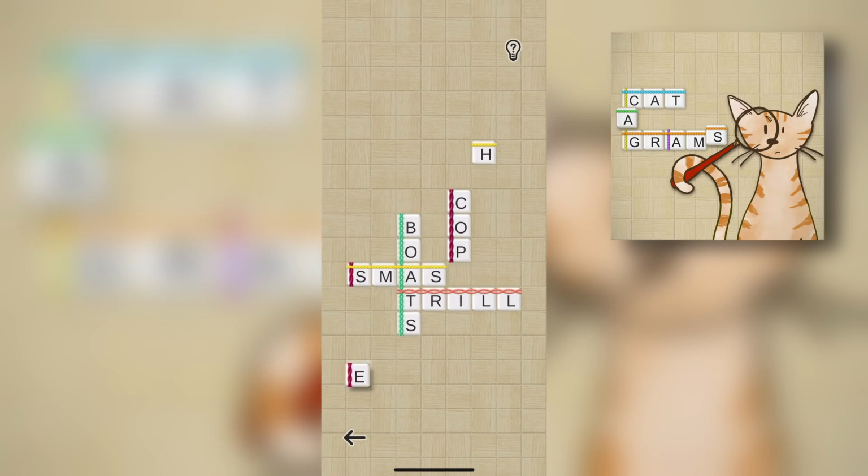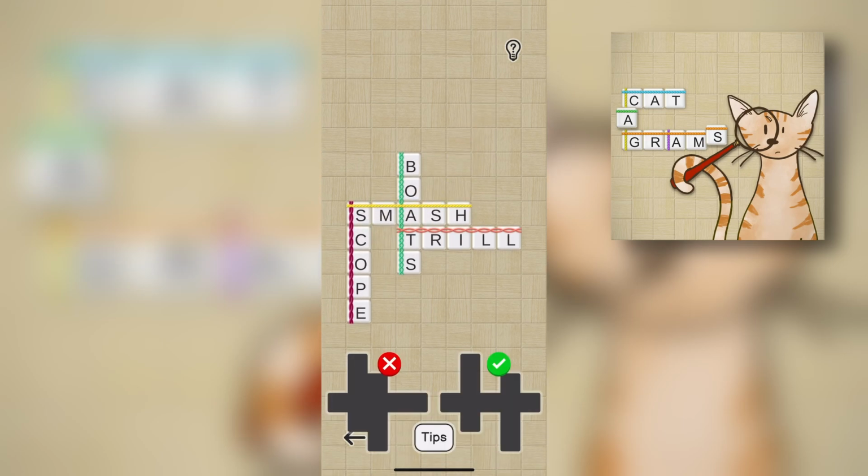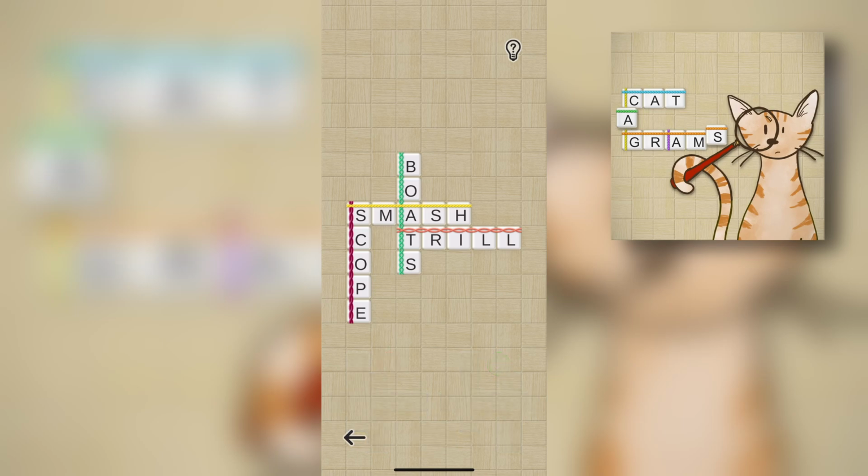So I thought it was shams, but it's actually smash, but that's still not gonna work. As the game is telling me, the shape is wrong. So I may have all the words correct, but the shape is wrong. So how do I reformat these into a way that makes sense?